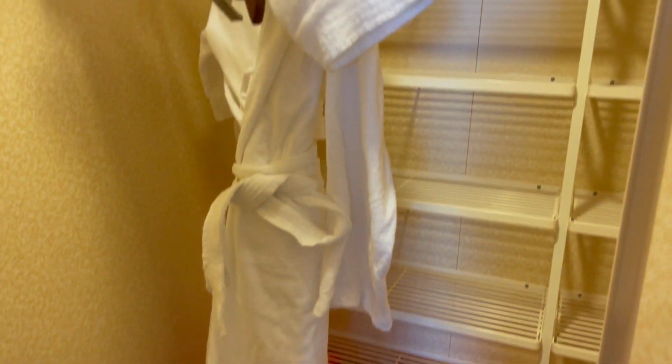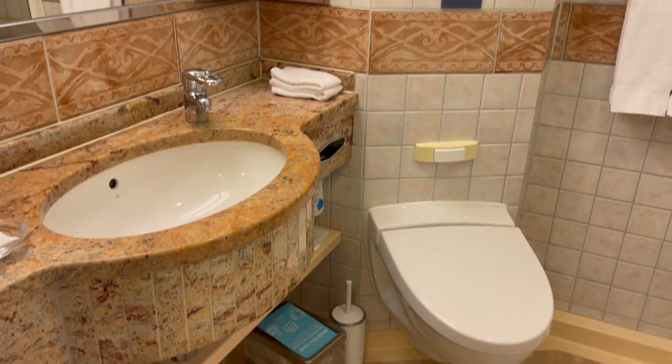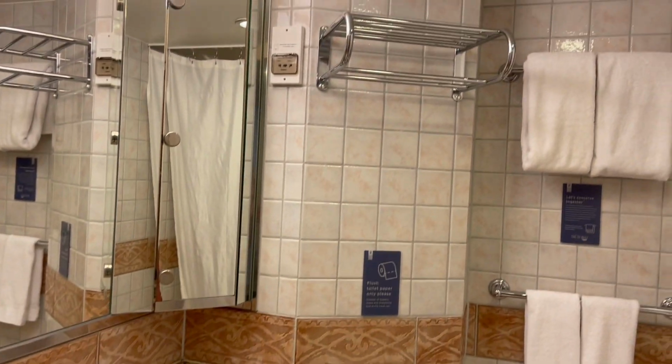So first I'm going to show you guys today my room. I had a junior suite. This is the first time I've ever been in a junior suite, and this is my 24th cruise with Royal Caribbean. So I have done grand suite and higher sometimes, but I've never done a junior. It was very large. I did like the size of it.